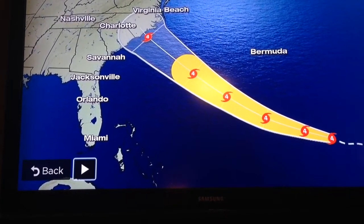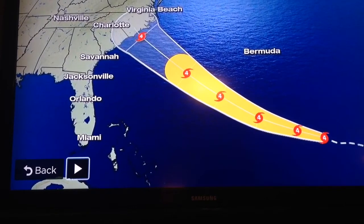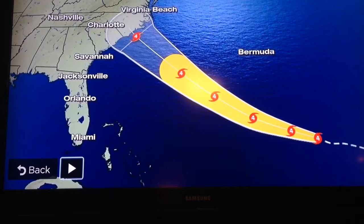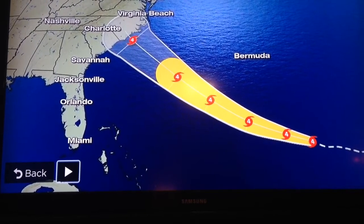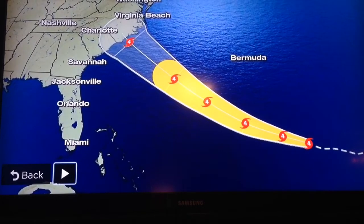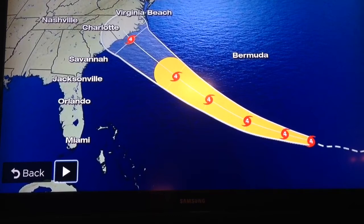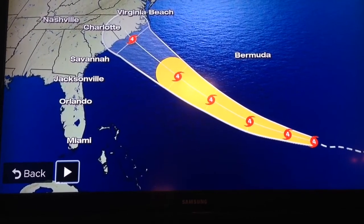Category 4 is nothing to joke about, guys. That's a darn big storm. So Hurricane Hugo came through here back in '89, September 22nd, '89, and I think it was a Category 3, maybe a 4 when it hit. And to this day people talk about it. So that's a big storm.